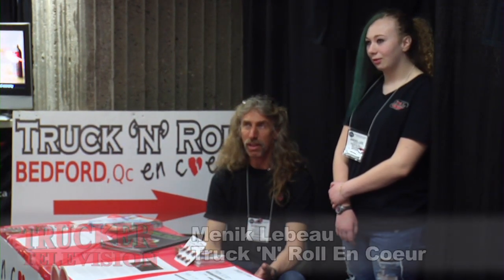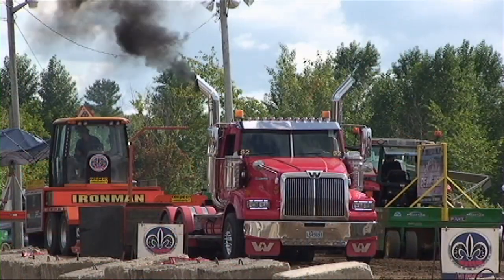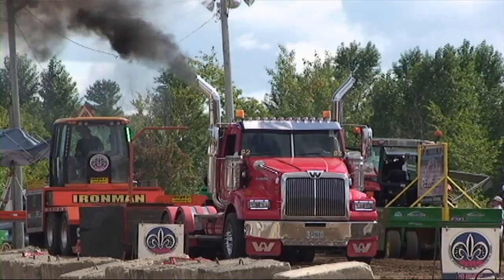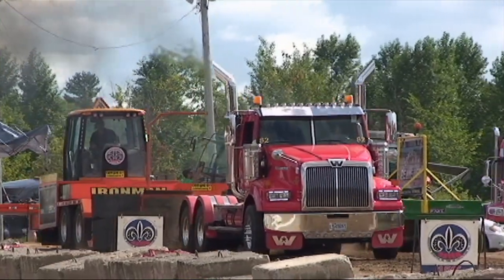Novelties this year: besides the truck pulls, there are going to be pickup truck pulls, smoke shows, big truck smoke shows on the concrete plate there. Plenty of food, drinks, lots of fun. Kids corner, campground in Bedford, Quebec on the fairgrounds.